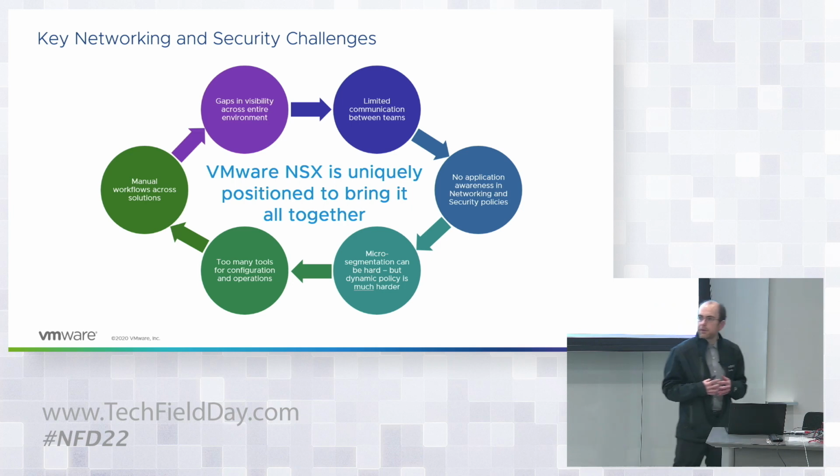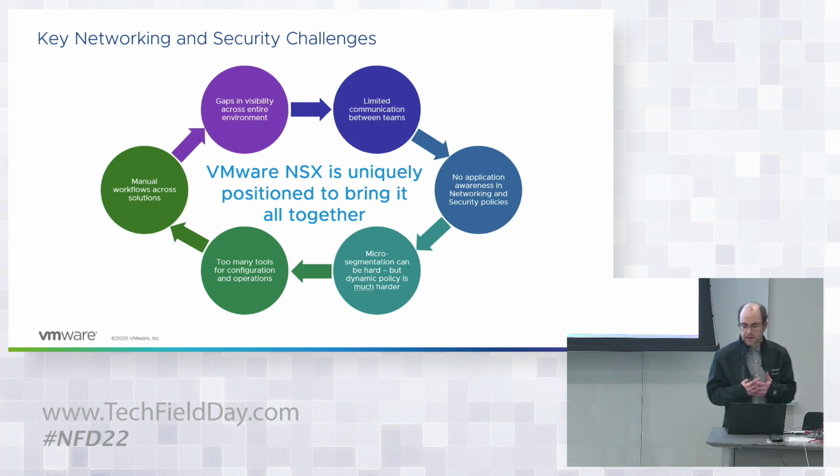So our view is obviously that the NSX platform can uniquely help solve many of these problems.